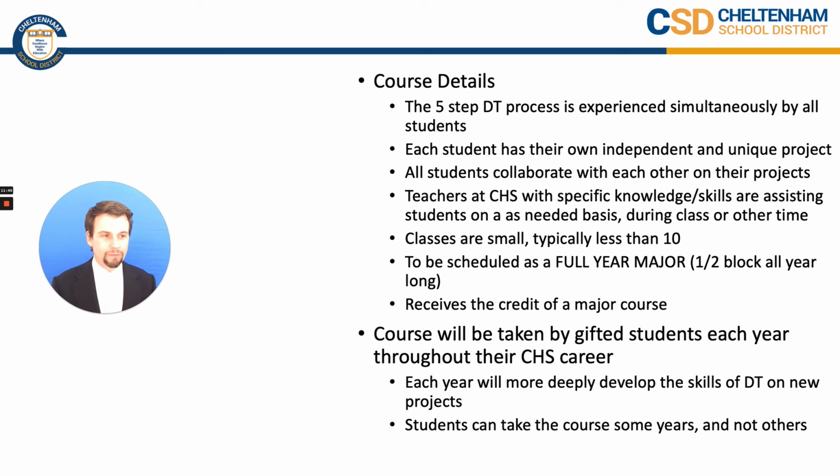Why are we designing it this way? Doesn't that just mean the students are doing the same thing every year? And the answer to that is yes. We're doing this by design. So each year, the student will more deeply develop their design thinking skills. Our view is that as 9th graders, they will get introduced to the 5-step process, how to work in it, and what it looks like to go through the process of creating an idea and seeing it through to fruition by the end of the year. Then as they start to engage with it year after year, they become more and more expert in the utilization of the design thinking process. And our goal is for our seniors to be experts in design thinking so that when they leave Cheltenham High School, this is a skill set that they will be able to take with them into college and into the workplace.